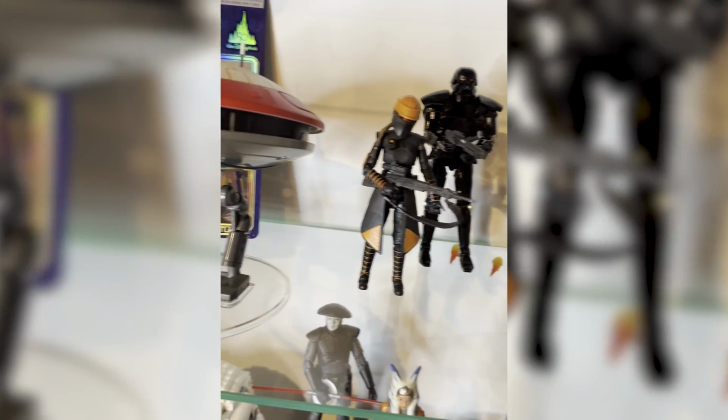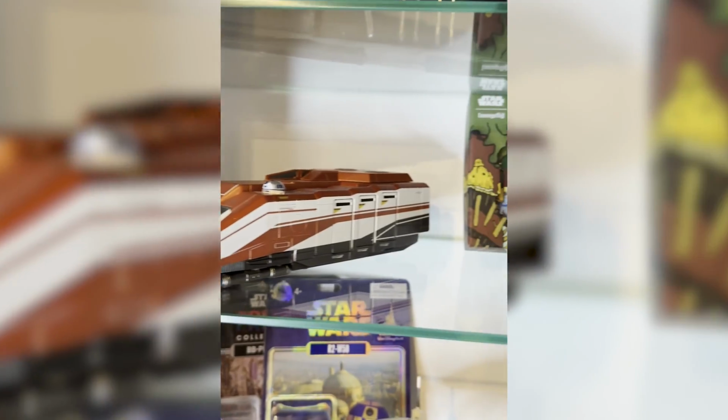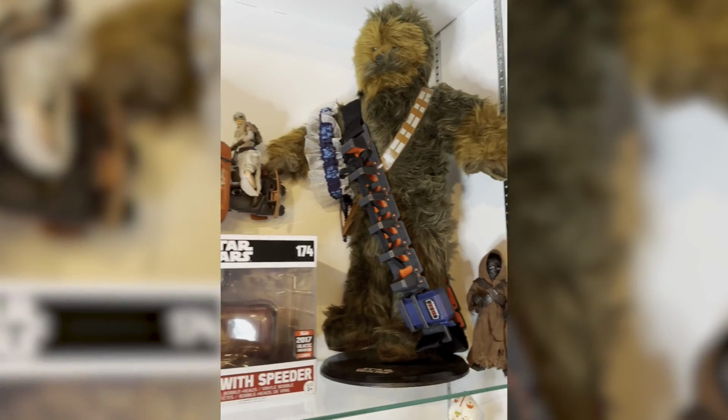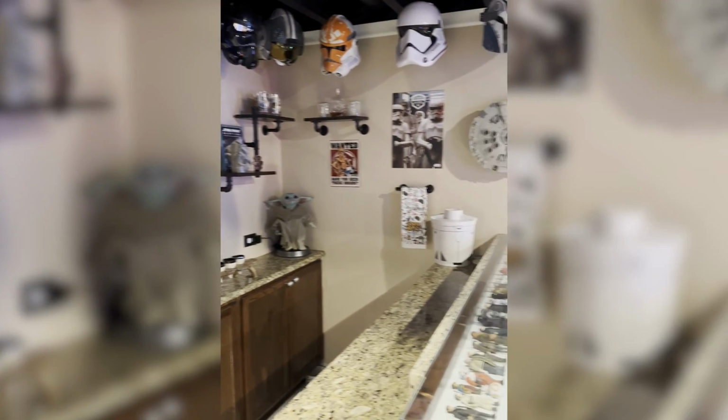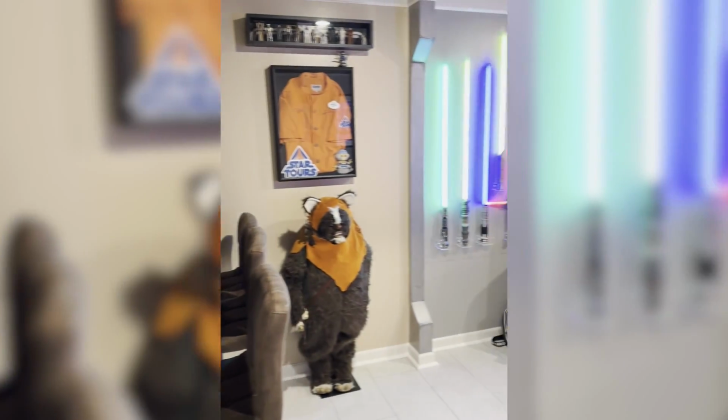Another shelf with all the Mandalorian Black Series figures I have. A Lola droid and some Disney droids. A Star Tours shuttle, an Ewok pin, some more Lego. And the final shelf with some extra pieces, including a Vader carrying case. So that's the Star Wars basement.